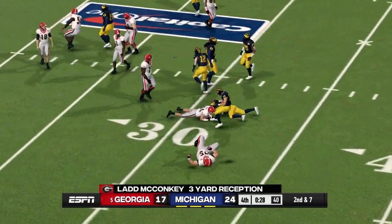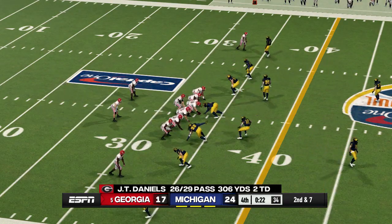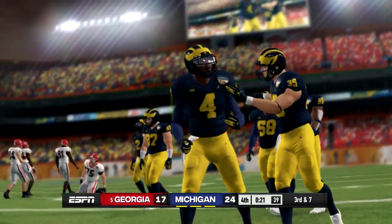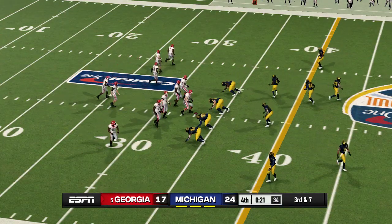Quick throw out to the receiver. And he's immediately tackled. The spike will stop the clock. From their own 33-yard line, it's third down.